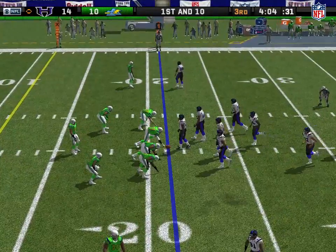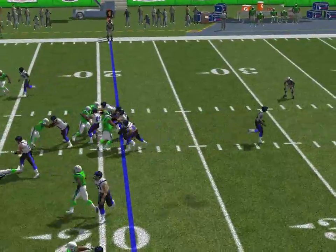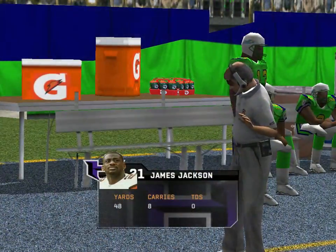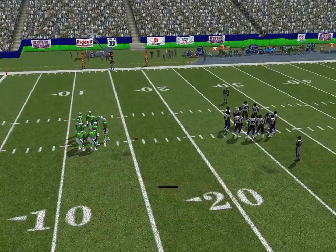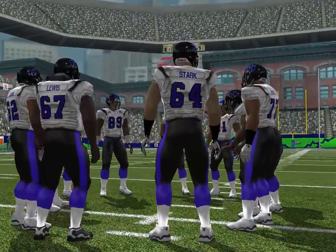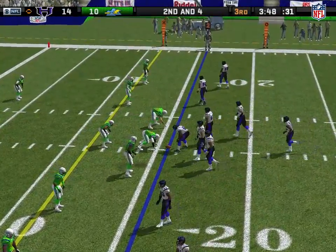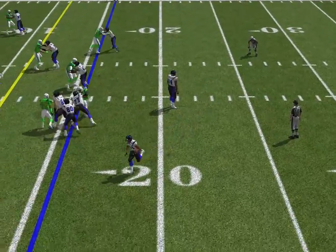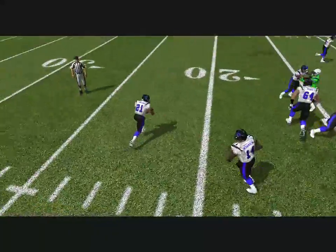Give it to the halfback. Number 72 is there on the stop at the 15-yard line. Simmons is there for the tackle at the 15.